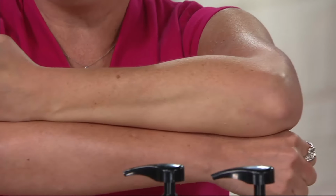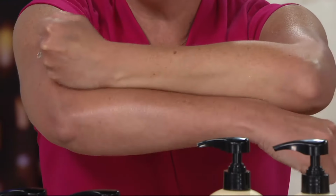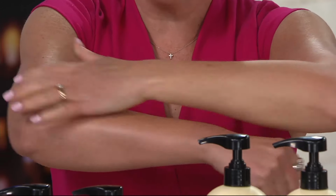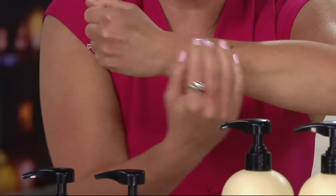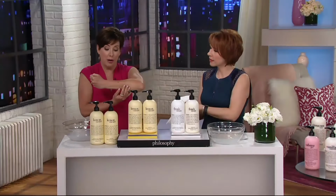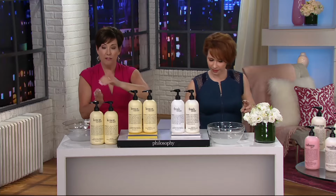You can see a difference between mine right there. Clearly, just from doing one. I mean, it's healthier, it's younger looking. This one always looks a little bit more red to me until I take off that layer of dry, dead skin. Now, the best part about it, now my skin is ready for the lotion.